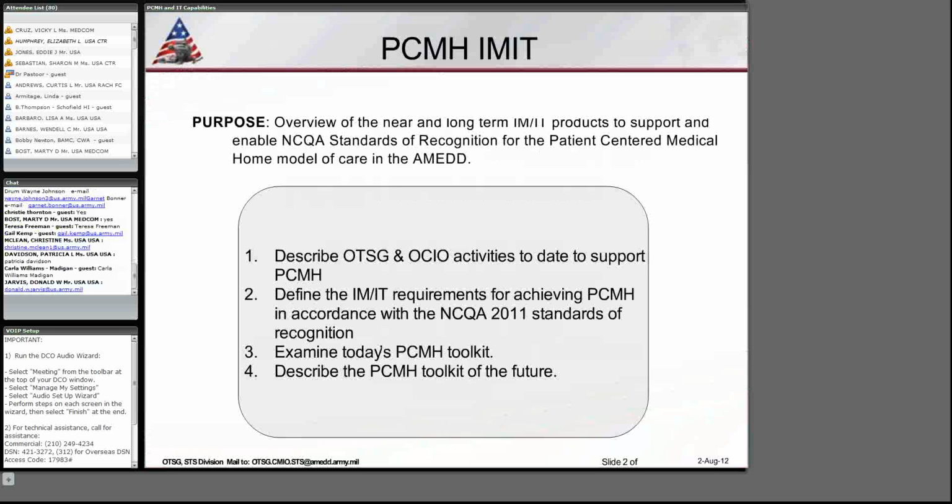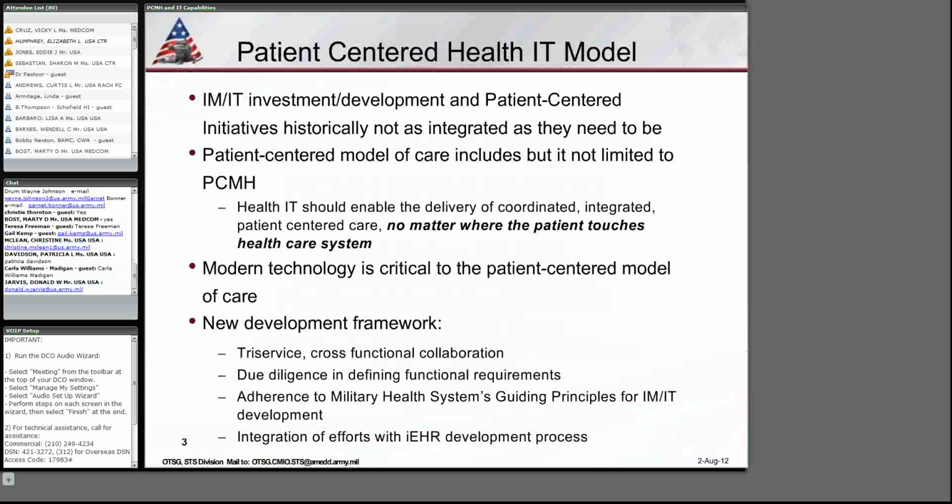So just the objective slide here. Don't want to spend a lot of time on that. I wanted to first begin by talking about the notion of patient-centered health IT. It should come as no surprise that historically our IMIT development and investment process has not really been tightly linked with the delivery of patient-centered care or patient-centered initiatives. And if you've ever used Alta, you know that's the case.